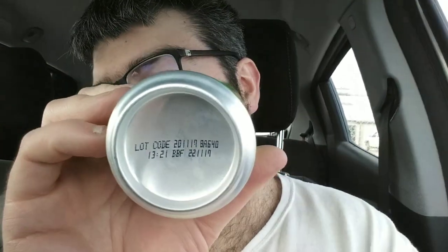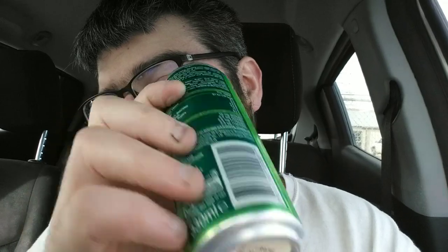On the bottom is the lot code and the best by date. Best before November 17th, 2022. This is actually past the best by date, but it still should be good, because energy drinks stay fresh for a while, especially if they're in the can. Right on top it says win football tickets at carabaoenergy.co.uk. And it has the same thing again on the other side. That's not like American football, that's like soccer, because in other parts of the world, soccer is called football, but anyway.